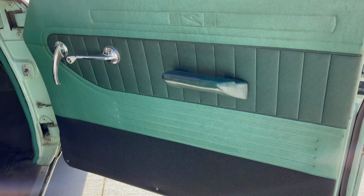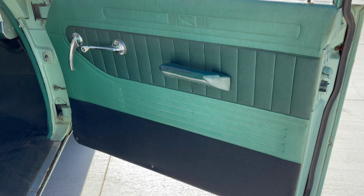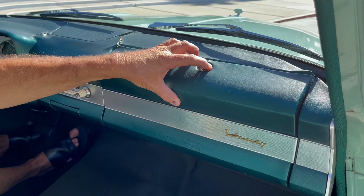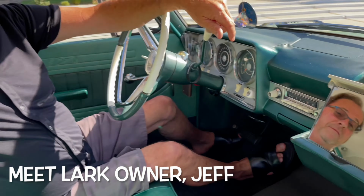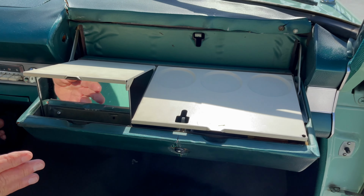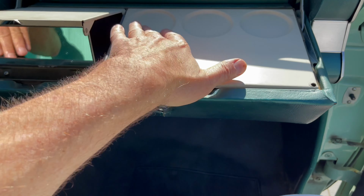Look at this door panel. I love the little Lark logo right there. That rich two-tone of green. And right there it says vanity. Can you show us the vanity, Jeff? Sure. So what's going on here? This is very elaborate. Yes, it's the beauty vanity mirror and makeup storage. And what's over here? Just your glove box, period. Oh, this is the glove box. That is your glove box.